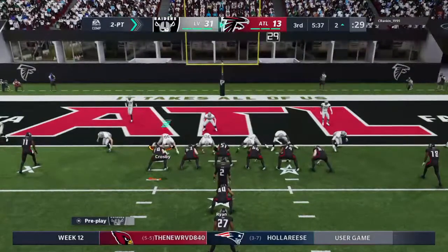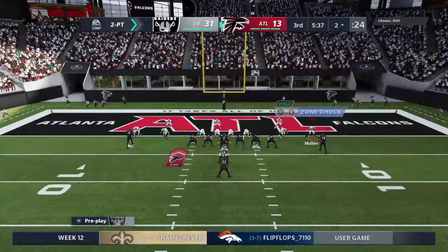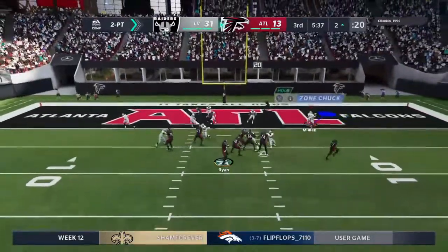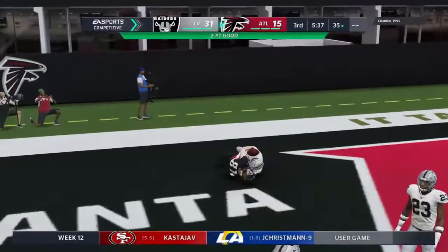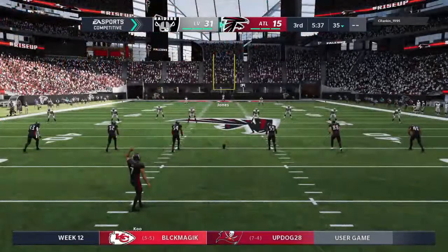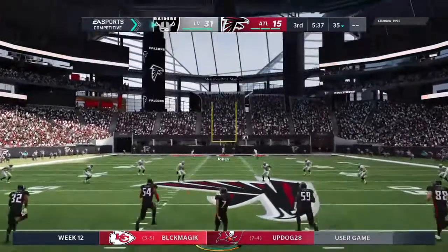How about him getting his body, his hands, everything underneath and around the football without it hitting the ground and causing some doubt in the minds of the people who have to look at this and possibly review it. What a tremendous effort and a great catch. And they're going to get the 2-point conversion, caught in the end zone, and that cuts the lead a bit further. 31, Falcons 15. Following the touchdown, here's Koo to kick off.